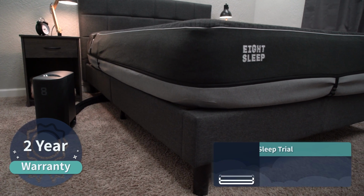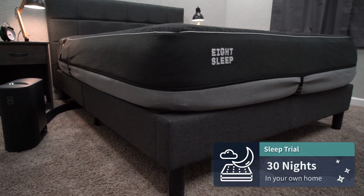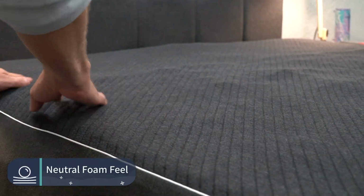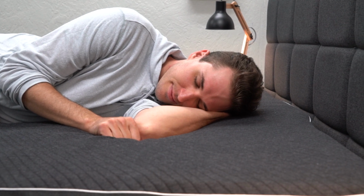Now, I should mention that the policies on this cover aren't going to be as robust as a full mattress. It's only got a 2-year warranty and a 30-night trial period, so you will have to decide rather quickly whether or not you like the thing within that time frame. And when you do put this thing on top of your mattress, it will have a slight neutral foam feel, but it will also adapt to the feel of your current mattress. If you have a really dense viscous memory foam, you're still going to feel some of that dense viscous stuff and sink into the mattress, but it'll just be like there's a soft foam layer on top of that.